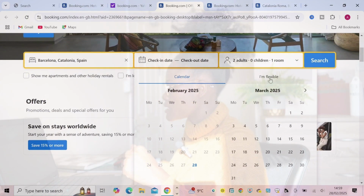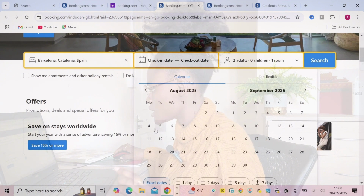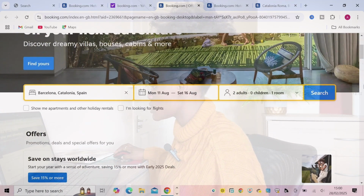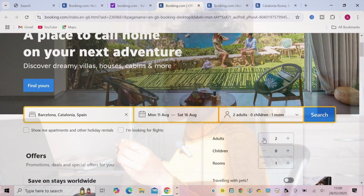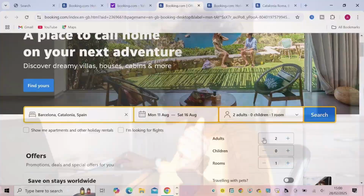So let's say we're going to go there somewhere in August 2025, so the 11th of August, and we should be back by the 16th of August. That looks good. And then select the number of people. If you are two, if you are going with your partner, that's totally fine, you can select two. But if it is just you, the solo traveler in the house, let's just click one. Then we're going to click on search.